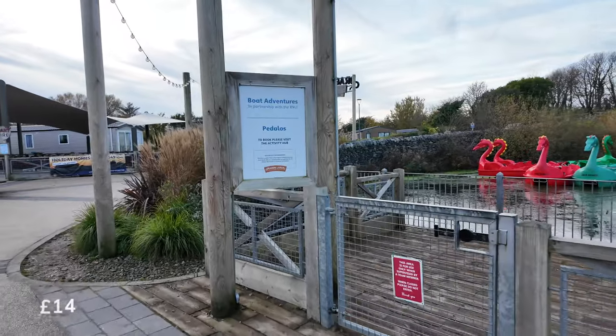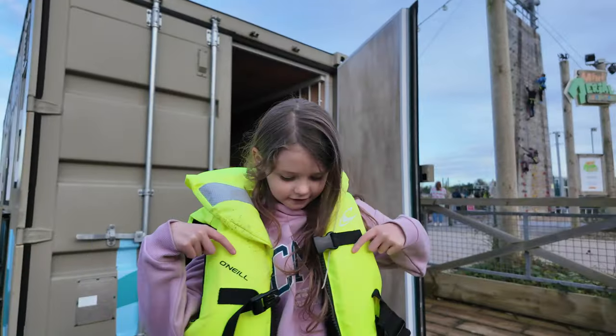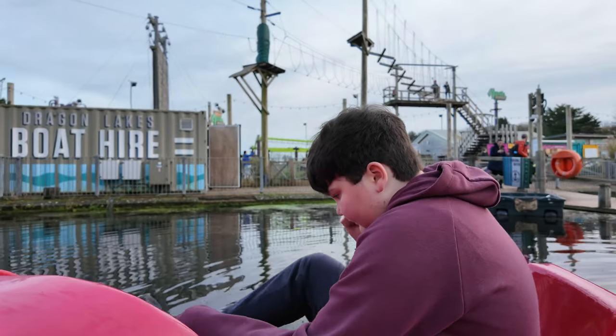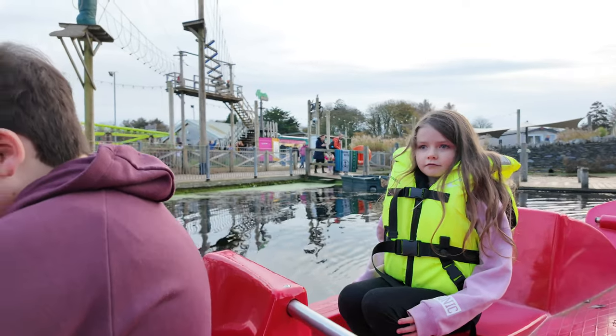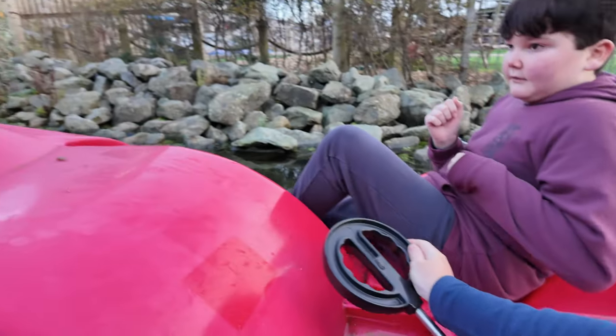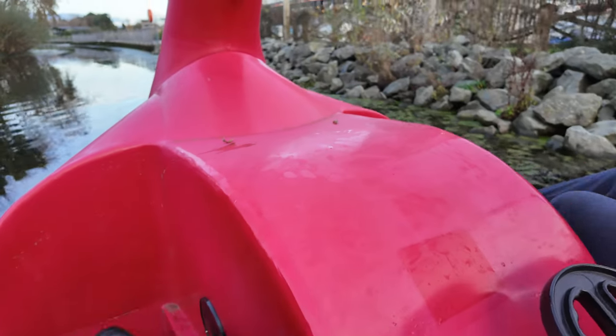So next up is the pedalos. So there's Holly sitting in the back, relaxing. Me and Matthew are pedaling in the front. So we're just going to take our time on this. We've got half an hour. And I think, what's the cost? Was this £12? I think this was £12 for half an hour. So you steer by just moving this left to right. And obviously you pedal. And the faster you pedal, the faster you go.